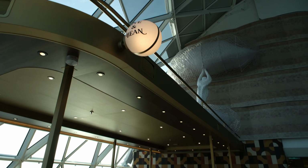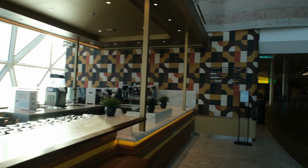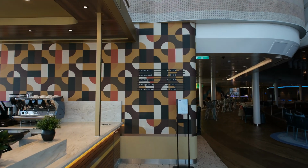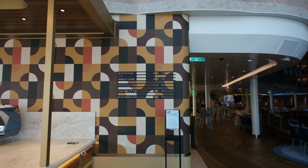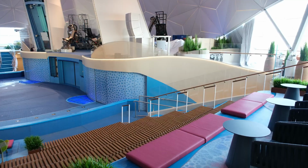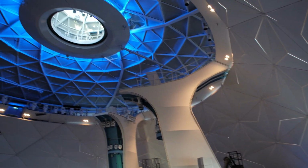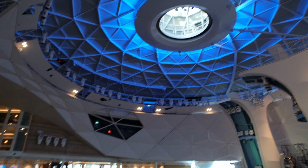As you get past the Overlook, walking aft on deck 15, you have Ryan Bean. I got a coffee from here. It was really good. They are a little pricey, but definitely cheaper than Starbucks. And then, of course, the highlight of the Aquadome neighborhood is the Aquadome itself.